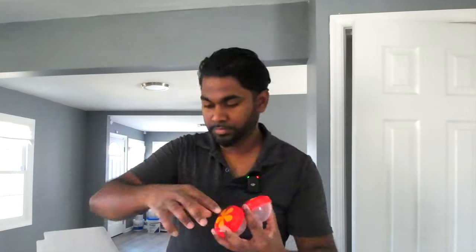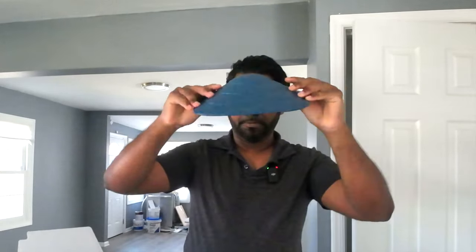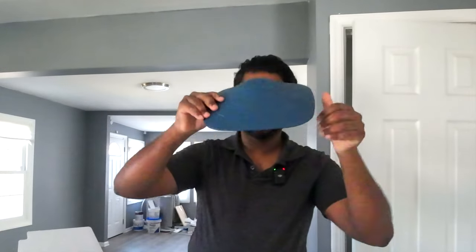Then we have this piece here. I'm not really sure exactly what this is. It does have a cute fan on it. Actually, we get two of these. And then we have the roof. So this is the roof that will go on top of the bird feeder cam to protect against, let's say, debris and water. We have the landing pad.